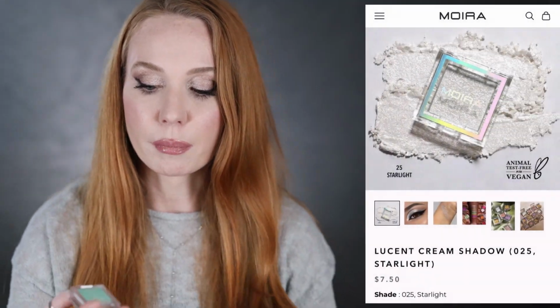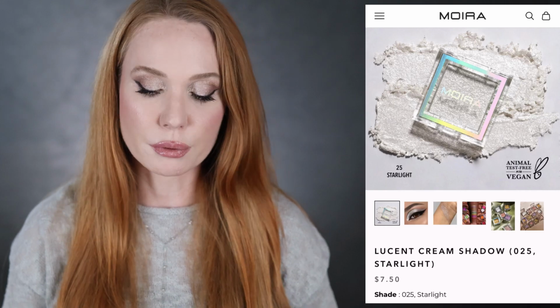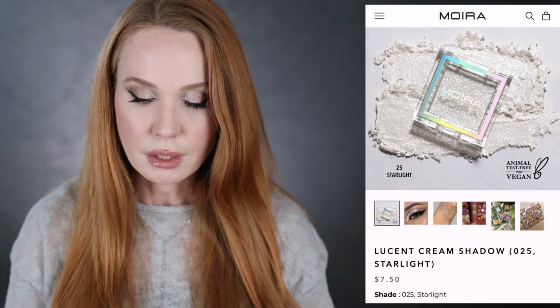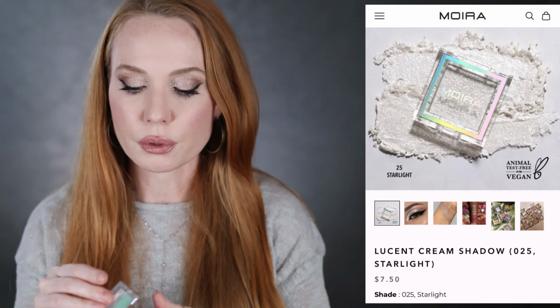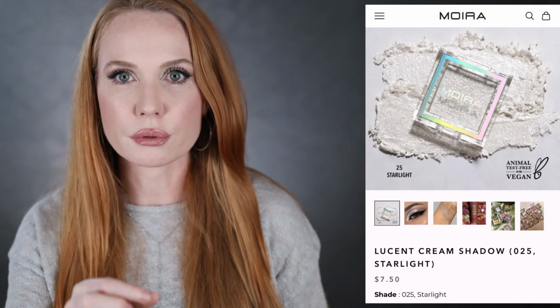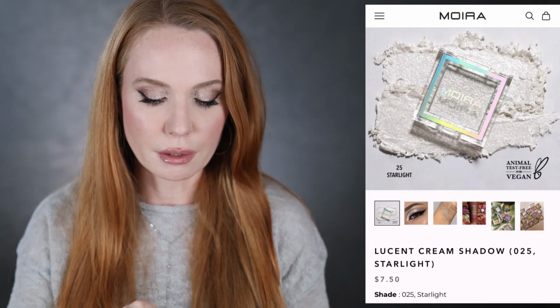Okay. Now, along the same lines of ones that I end up ordering online, that are a really good deal and have that same sort of cream formula, the Moira cream shadows, these are some of my absolute favorites. I use these as toppers all the time. So we're going to move into stuff that you can use as single shadows, or you can use them to cool down other shadows, or you can use right as that shiny pop in the middle.